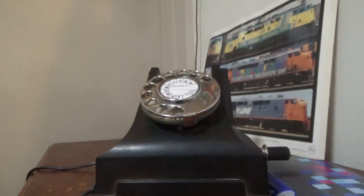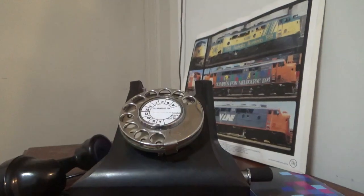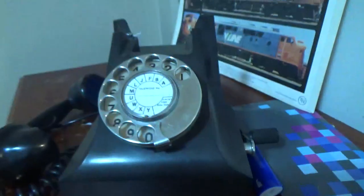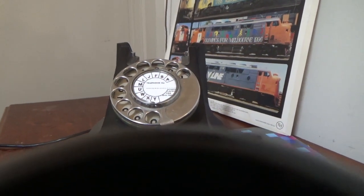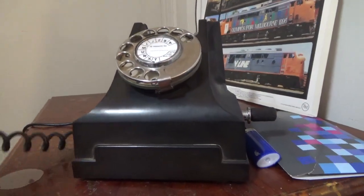Here, working now. There's the internal tone of my PBX. There's the outside tone. I dial my mobile number. My Weezy Mansion ringtone ringing in the background there.